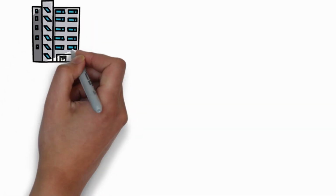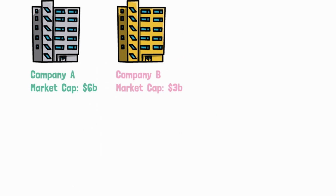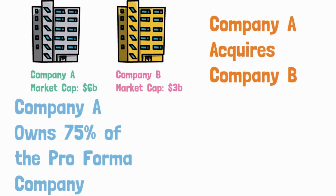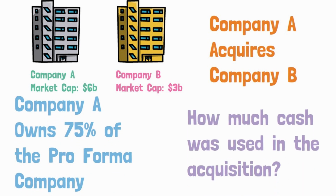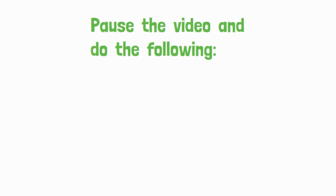Company Alpha has a market cap of $6 billion. Company Bravo has a market cap of $3 billion. Company Alpha acquires Company Bravo. If Company Alpha owns 75% of the pro forma company, how much cash was used in the transaction?